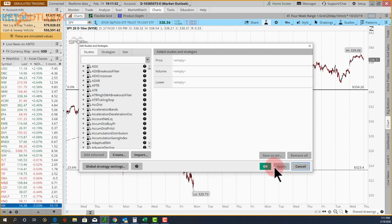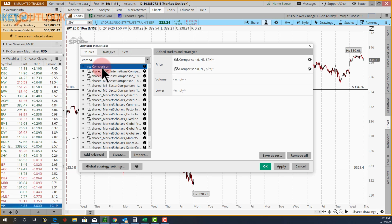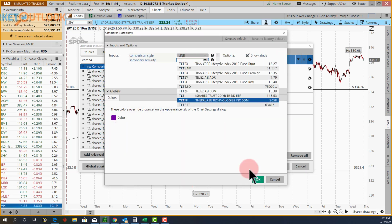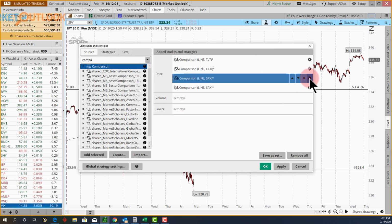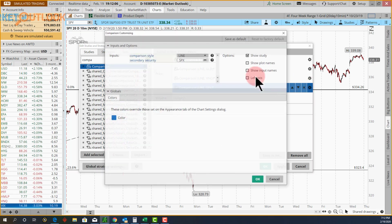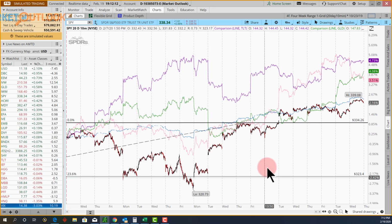Let's remove all these and take a look at a comparison chart. So if I were to take a look at the S&P compared to bonds, not TLTF, just regular TLT. So let me do this here. There we go. And then gold. So we'll put that on there. And then we'll put on real estate stocks as well. And then we'll put on the dollar, the ETF that tracks all of these. And again, here we go.